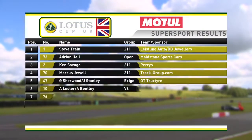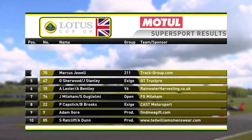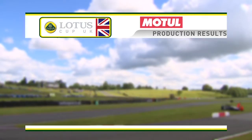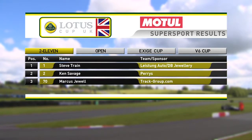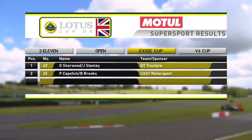Let's have a look then at the results amongst the Supersport class. Top three, as in the race overall, Train from Hall and Savage, Marcus Jewell in fourth, and then Glenn Sheridan and Jamie Stanley winning the Exige class, and fifth position from Adrian Lester and Andrew Bentley. In the production championships, Adam Gore from Radcliffe and Dunn, and then Andy Napier once more on the podium from Stuart Plotneck and Andrew Wright. In terms then of the Supersport results by group, the 211s, Steve Train from Ken Savage and Marcus Jewell. The open runners, Adrian Hall from Jeff Milam, Steve Guglielmi, and then Doug and Chris Setters. The Exige Cup, Sheridan, Jamie Stanley from Phil Capstick and Brooks, and then the V6 Cup, Adrian Lester and Andrew Bentley.